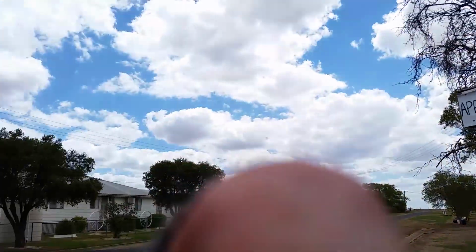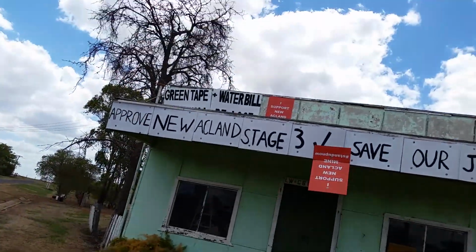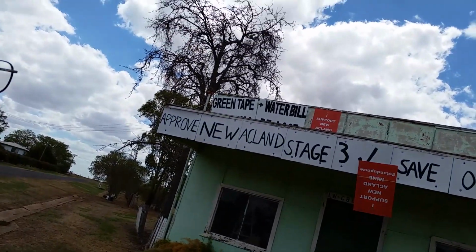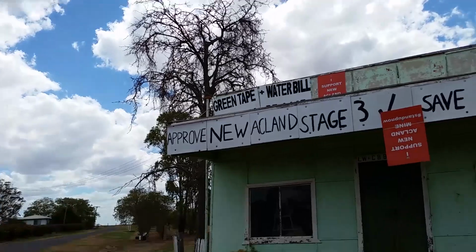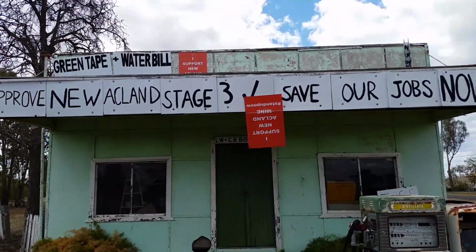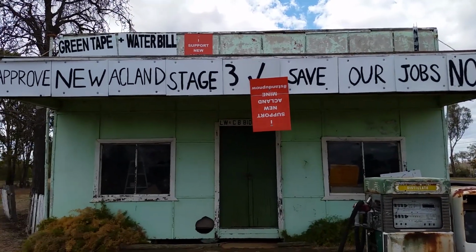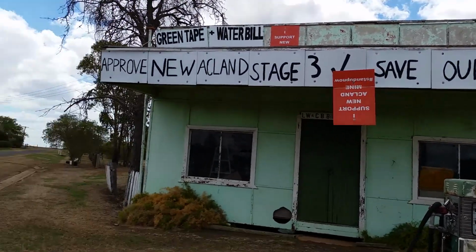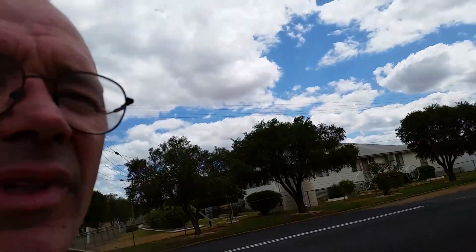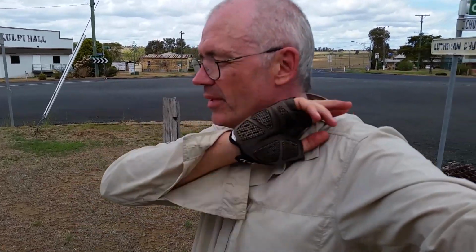Well, this is pretty interesting. You can't see it up the top, it says green tape plus water bill, something about our jobs will be lost. The New Acland mine is a coal mine not far from here, and they wanted to expand it. And honestly, I can't remember what happened. I think it got knocked on the head, but it's probably going back for reapproval. Can't remember if it's been approved or not, to be honest.